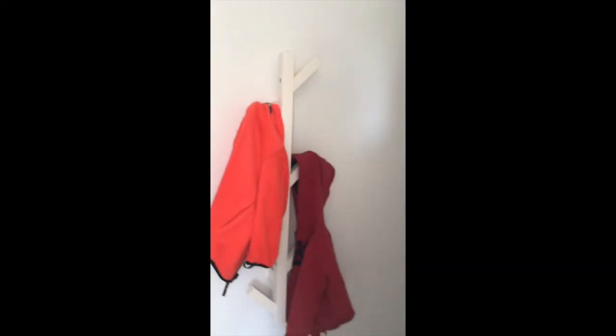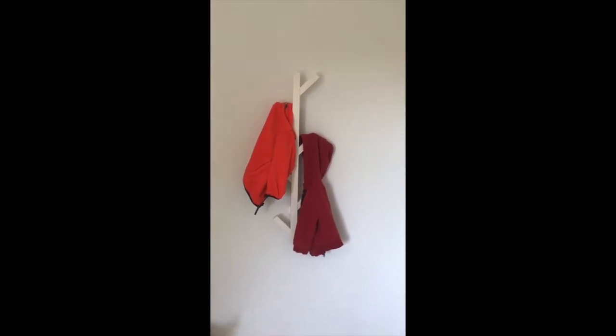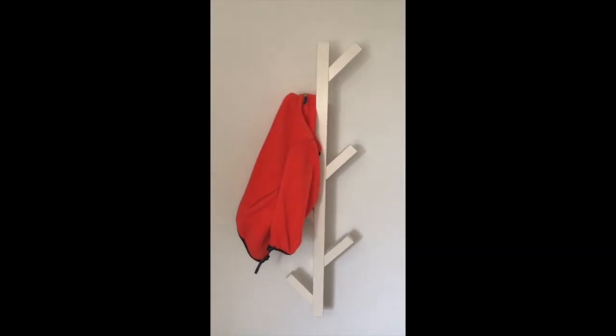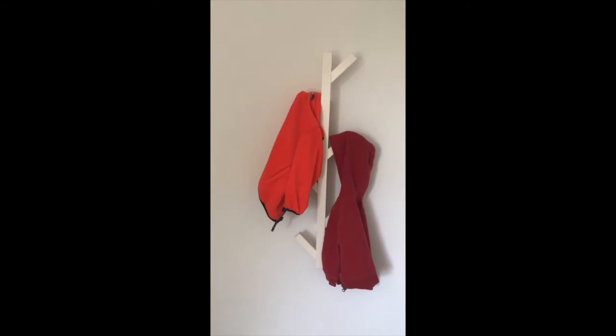Behind the door, I installed this little coat rack, and it's super cute. It's kind of in the shape of a tree, if you can see it. That's what it looks like, and it's from IKEA. Again, really easy to put together, really affordable, and we just put his little jackets there for when he wants to go outside. So, love it.